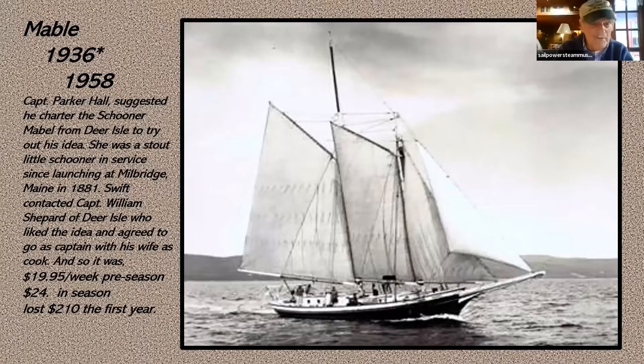Swift contacted Captain William Shepherd of Deer Isle, knew this man, and he liked the idea, and he agreed to go captain. And his wife agreed to go cook. My God, it couldn't be better. So I can't vouch exactly to the penny, but it was pretty close to this. $19.95 a week preseason and $24 in season. But we do know he lost $210 the first year.